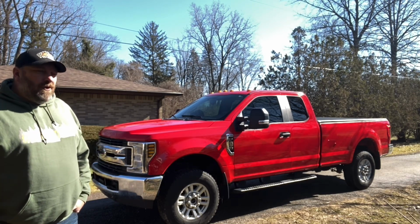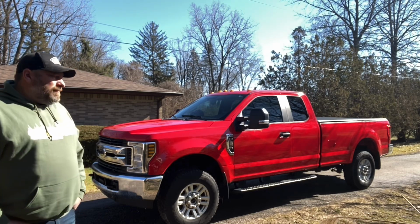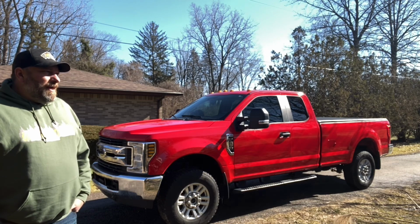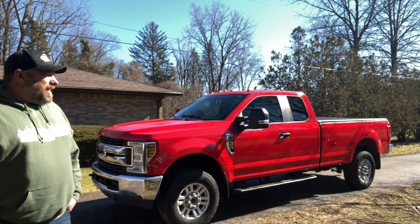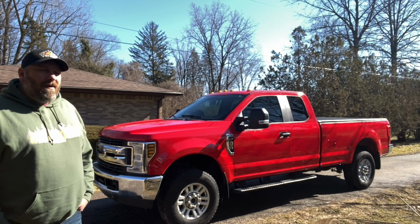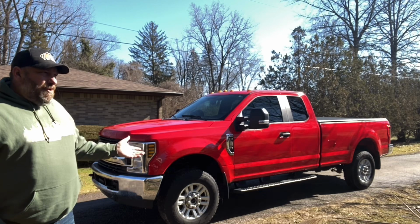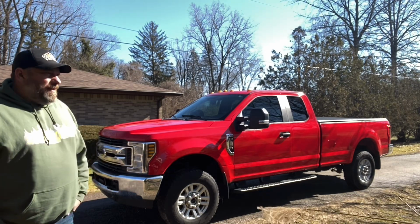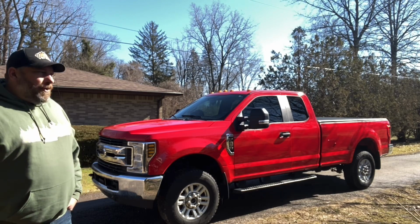Yeah, they're out there if you want to check every box on the option sheet, which this truck is not. To me, special ordering them is the only way to go, and I just ordered it with just the options that I wanted and nothing more. And that's why I'm able to get an F150 or a F250 for cheaper than most F150s on the road. So let's take a look, see how the truck is held up, and I'll show you some of the upgrades that I've done to it.